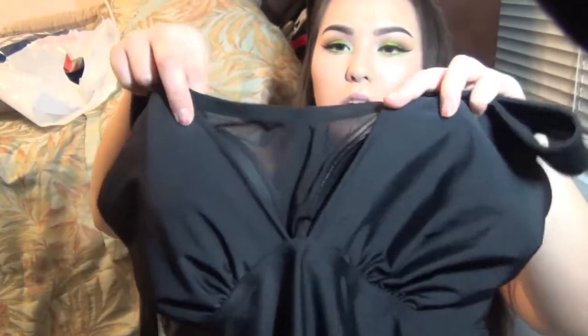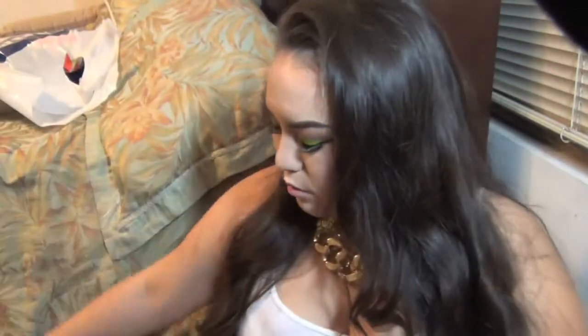Next thing I got is this bathing suit. It's just a regular black bathing suit. You know those dresses that have the mesh right here and you could see your nice little cleavage? It does the same exact thing. So I don't know if you guys could see really quick. But yeah, I think that's so cute.